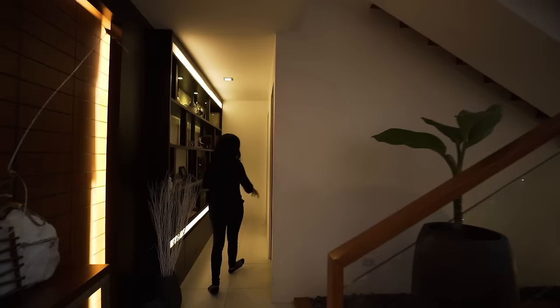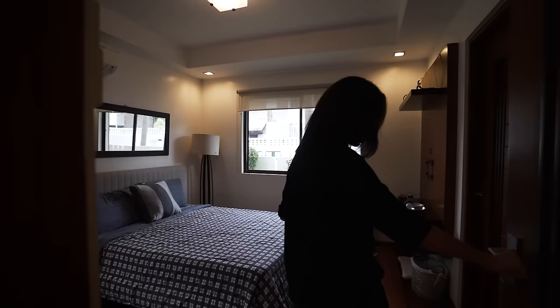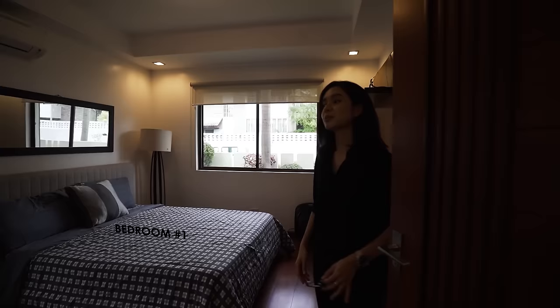And then here we have the easily accessible toilet and bath for the guests, as well as for bedroom number one. So it's a shared toilet and bath. Here we go. Let me just put the door stopper here. It's not stopping the door. Anyway, I'll use my foot.